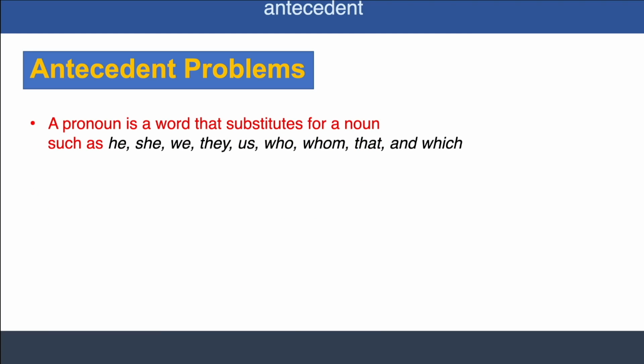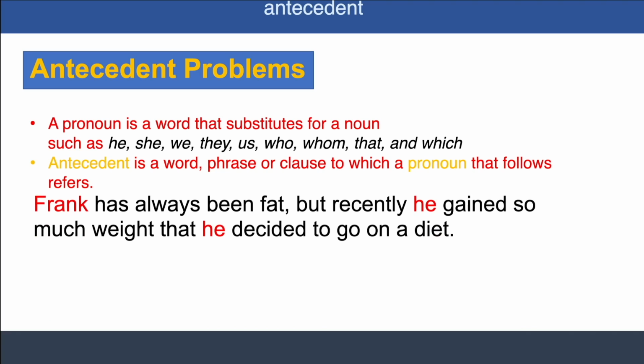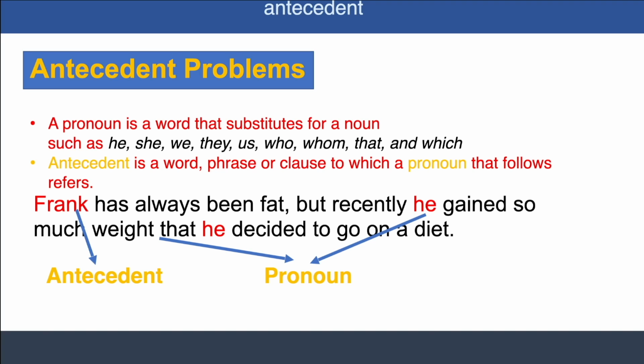A pronoun is a word that substitutes for a noun, such as he, she, we, they, us, who, whom, that, and which. An antecedent is a word, phrase, or clause to which a pronoun that follows refers. In this example, Frank has always been fat, but recently he gained so much weight that he decided to go on a diet. Frank in this example is the antecedent and he is the pronoun.